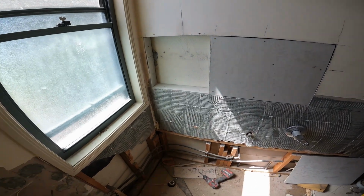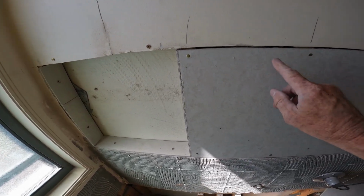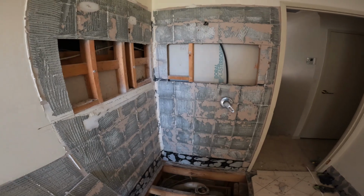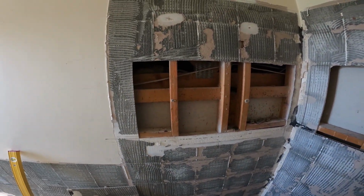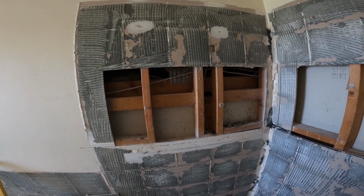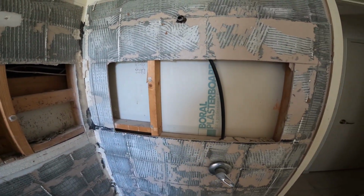Okay, well, this is the niche that I've done for the bath. I was going to make it a little bit bigger, but there's too much timber behind here, so we've gone a little bit smaller. But that's all right, that's cool. I'm shifting that niche. There's too much timber there to take out, so I'm moving it to this wall.